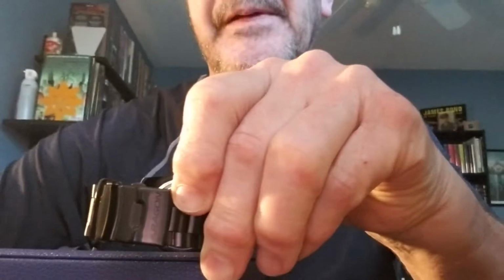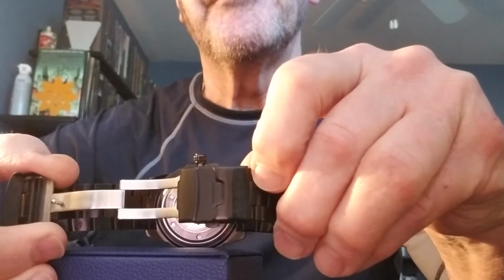We'll talk about the different configurations, but just as long as we're on the strap, you have the dual button deployment with the lock over clasp. So there we go. Here's our clasp and dual button deployment.